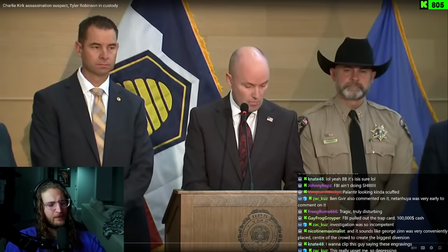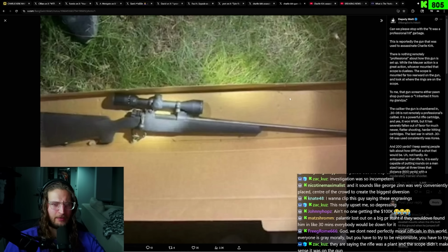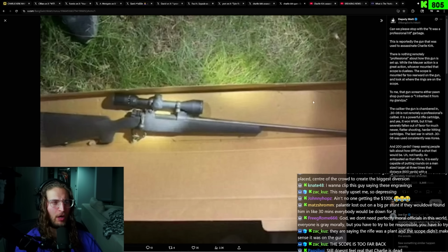Let's talk about the rifle and the footage of Tyler getting to campus and where the gun actually was. So this is the Mauser that was recovered in the grassy area. As you can see, I believe this is 44 inches, and you would not be able to field strip this. So if you're running after assassinating someone, you're not disassembling it, putting it back together, then leaving it in the woods. That is preposterous. So he brought the gun to campus.